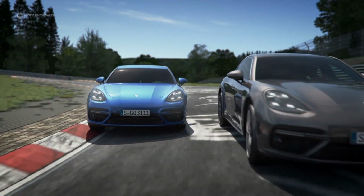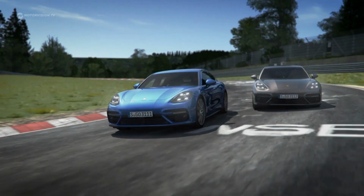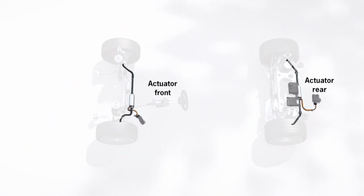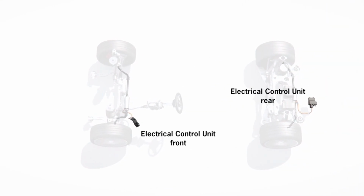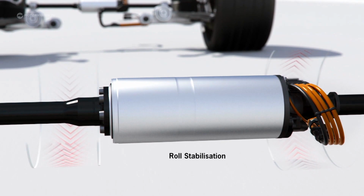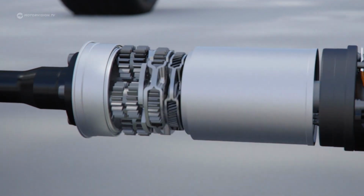In addition to suspension and damping, stabilizers such as a third suspension component determine the driving characteristics. The new Porsche Dynamic Chassis Control System, or PDCC Sport for short, is at work in the Panamera. The introduction of electromechanical stabilizers improves driving dynamics. Electromechanically, it works with a 48-volt power supply and is thus significantly faster than hydraulic systems. The lateral inclination in fast corners is almost completely compensated.